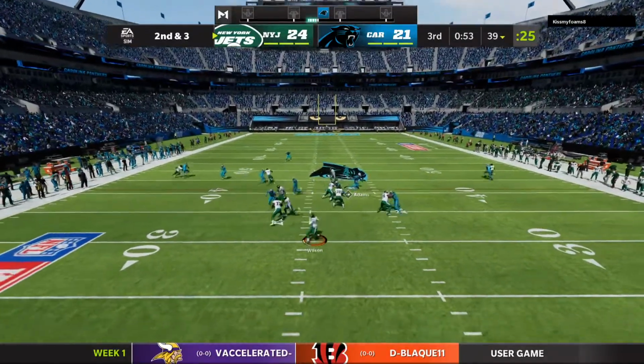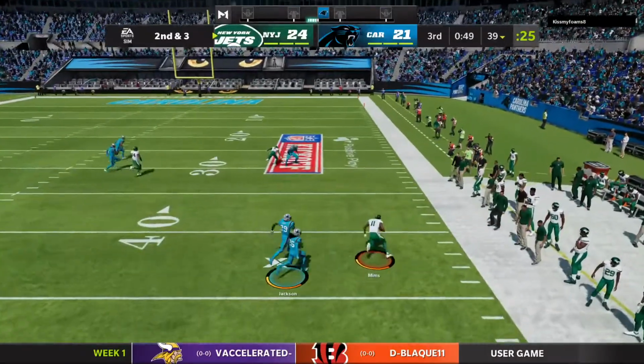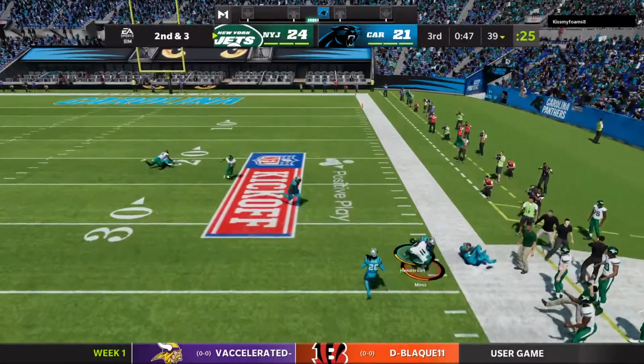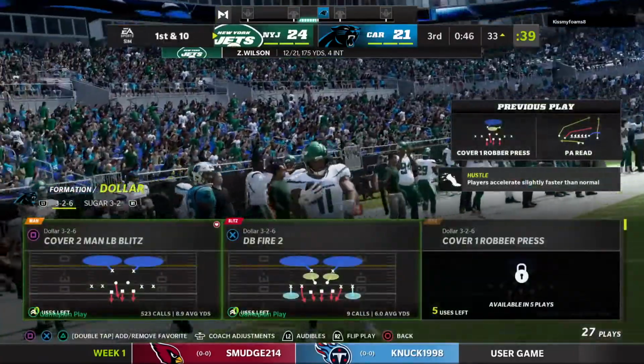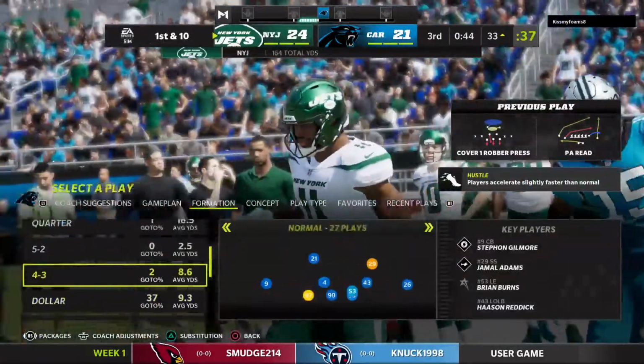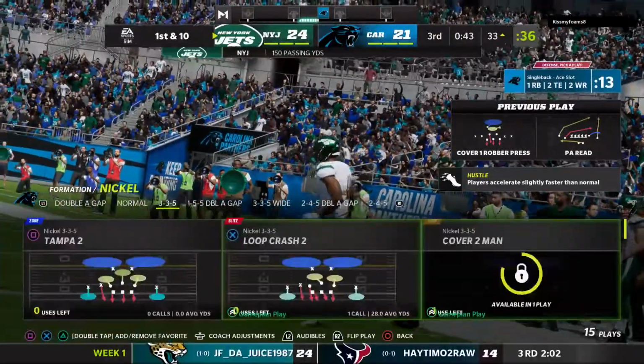They go play action now. Wilson. That is caught by Mims. And he's going to get this all the way down inside the 35. A gain of 28 yards there and give him a first down. A nice completion there for the first down.